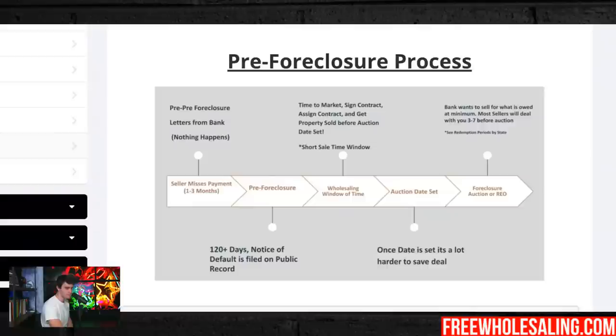Now, I know this is in excruciating detail, but I want you guys to understand what type of list you're pulling. Because when we understand what the list is, I understand a little more of what I'm pulling. I don't want you pulling a pre-foreclosure without actually understanding what you're pulling. I think a lot of newbie wholesalers actually do this. You need to be knowledgeable about the process, because you're dealing with people and their families, and you want to help them out.